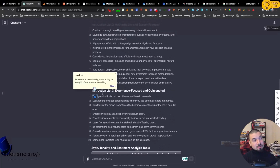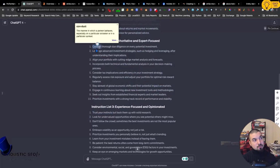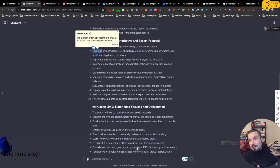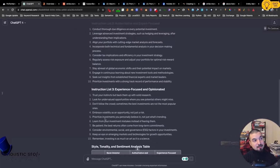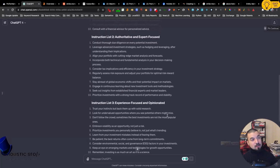Because when you say trust your instincts, the context is not that clear. But when you use the word conduct, it means that you start with a process, which means that you are starting a process with phases, steps and other areas. When you say leverage, for instance, as a predicate, you start to talk about utilizing a certain aspect or angle, which helps us increase the expertise of the content. When you look at here, these are overall predicates a little bit. But both of them are helpful because the vocabulary is richer.